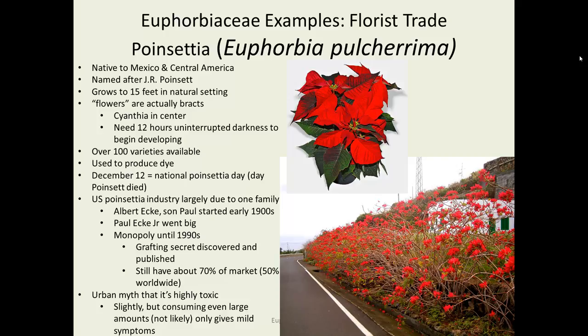It was named after somebody named Poinsett, who was a politician. He was ambassador to Mexico and several other places, and he was so enamored with this plant that when they got around to naming it, they named it after him. We actually have December 12th as National Poinsettia Day, because that was the day Mr. Poinsett died.